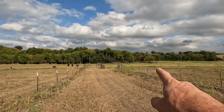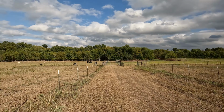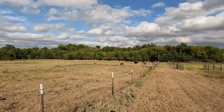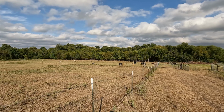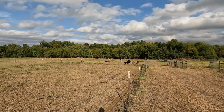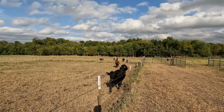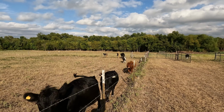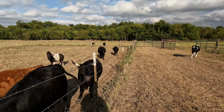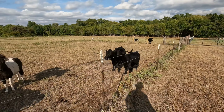All right. The next 3 acres are ready to go. Call them up here. Come on, cows. Come on up. Get them up here and then I can open that gate. Ooh, Winnie, you got it. Okay, you ready for the grand opening?